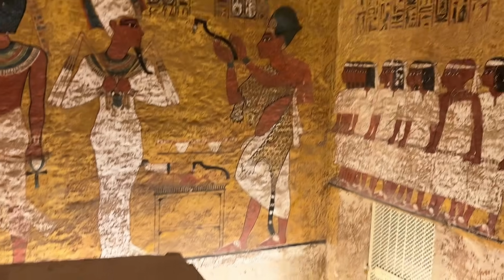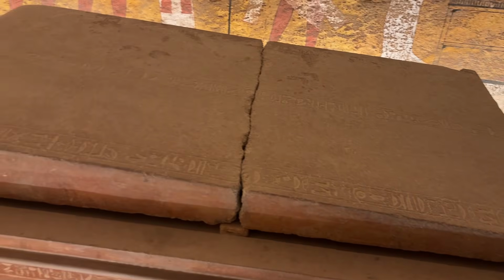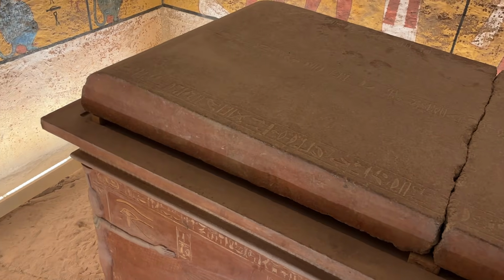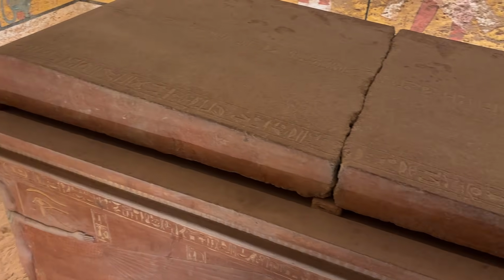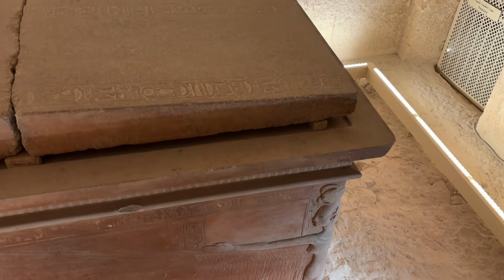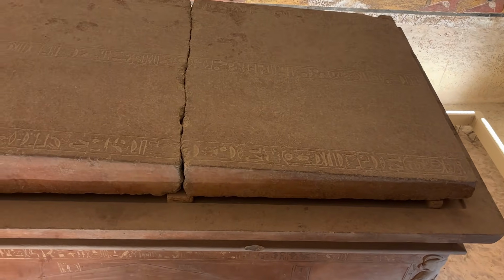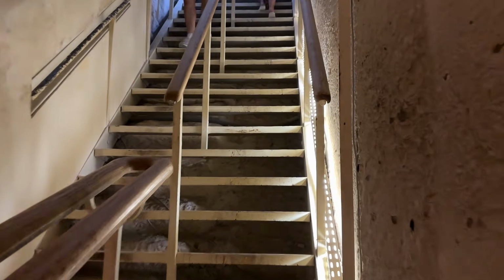And there is the sarcophagus right in the middle. It is quite huge. It's got to weigh tons. My poor knees. It's really, really hot.